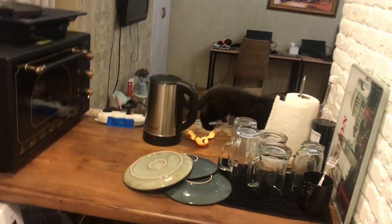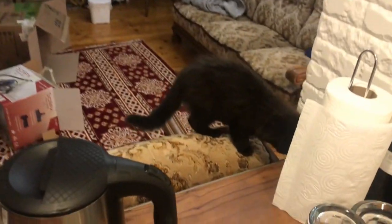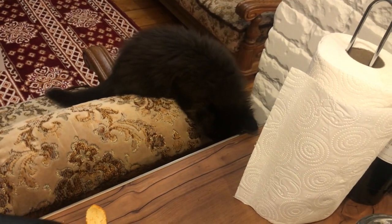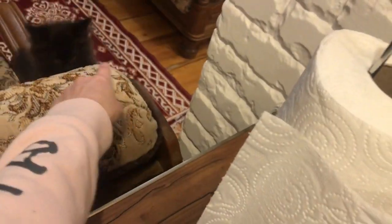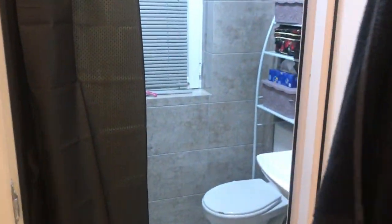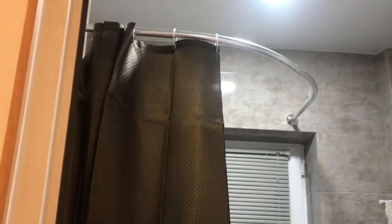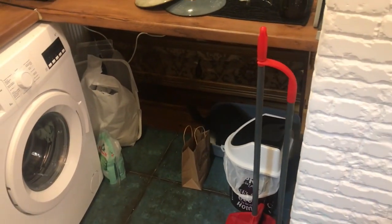Here's our kitchen. Hey, you're not doing what I... No. And then here's the bathroom. This is the shower here, and to use the shower, you just close the curtain. Down there we keep our litter box.